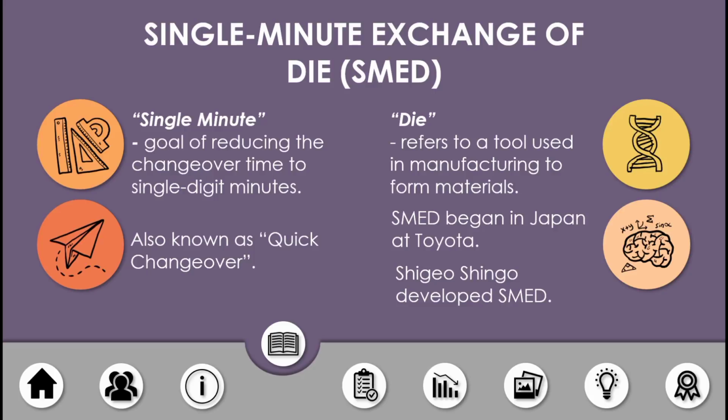And by the 1970s, the changeover time was just 3 minutes. See, from 2 to 8 hours of changeover, naging 3 minutes na lang siya. Imagine the time and effort and money na naipon. Sobrang laki. Ayan, so thank you kay SMED.